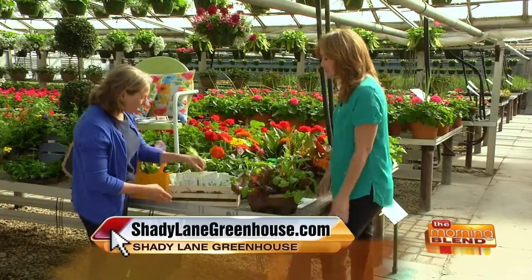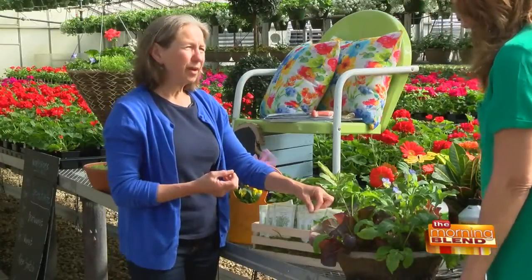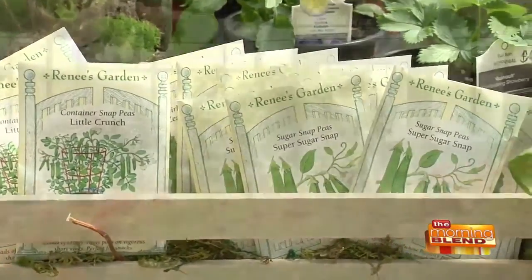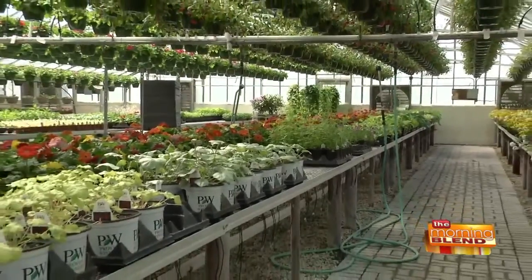So what do we have here? We have a nice selection of peas, and any of the pea selection that we carry, they come up really fast, they're big producers, and who doesn't love peas from the garden? This is a fun hobby to have, gardening, so, you know, we will take all the worry out of it for you.